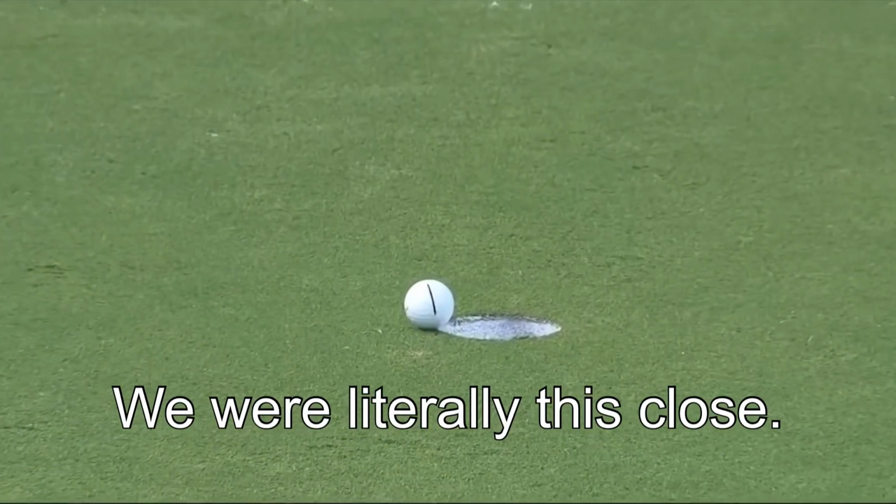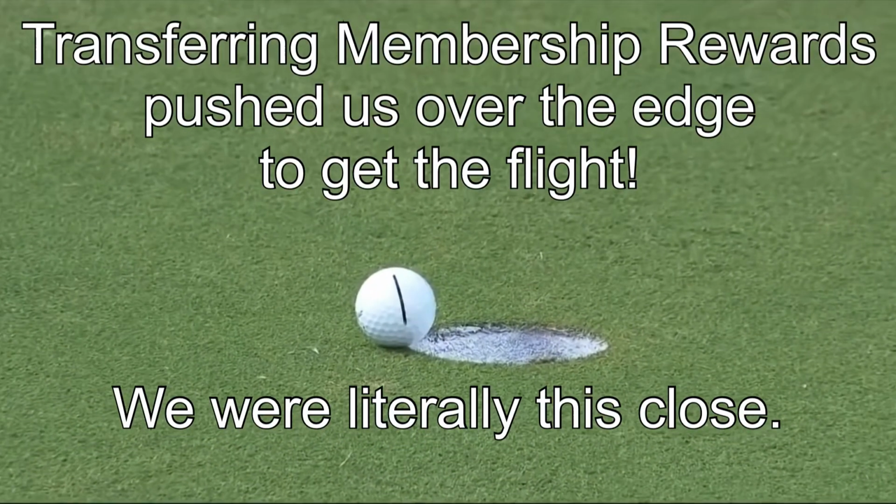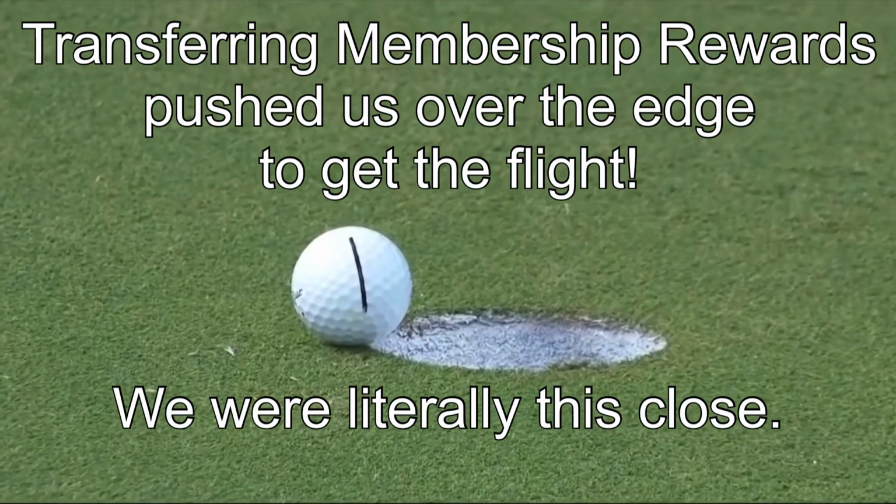However, in this case, we were so close to getting the free flight that using just 3,000 membership rewards made a lot of sense. These round-trip flights on their own were a little under $180, so in all reality, we could have just paid out of pocket for it. But hey, I already had the free flight.